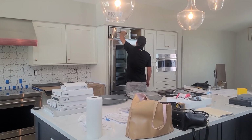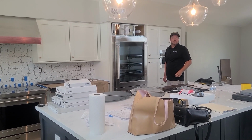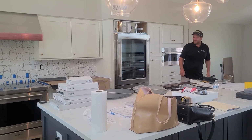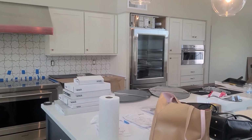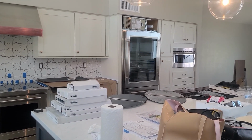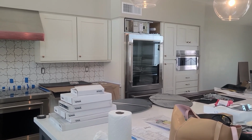Here we have our handy dandy repairman working on our SubZero fridge. When they went to install it, something happened with the panel that has the numbers on it, the digital panel for the temperature. So he's out here doing that repair today.